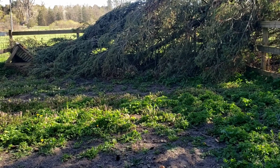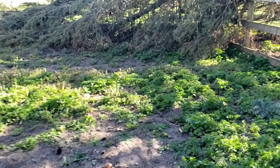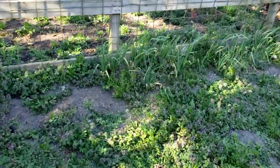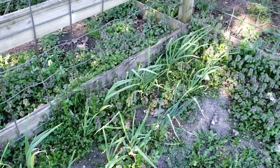So we're digging up the potatoes, letting them dry out so we can use them for seed. And Murdoch has already been working on ripping out weeds. They're taking off because we haven't been able to get in here. And we don't want stuff like this going to seed. But he's already got garlic and onions growing here. So it's time to get in here and start weeding.